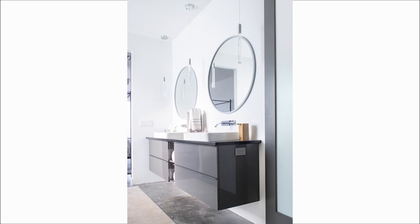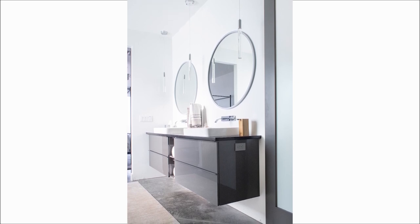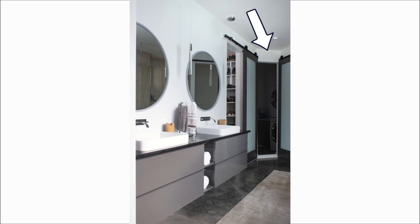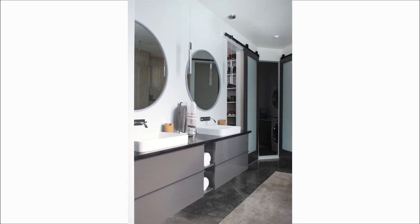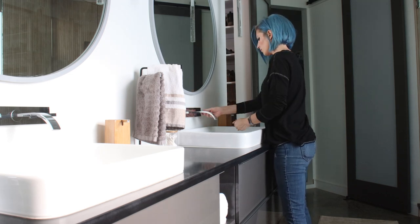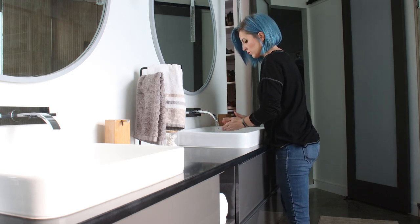I have some cool DIY handles that I've made for the barn doors as well. And in the future, that gaping hole will be filled with a hidden secret door that leads into the laundry room. And now for the heart of the home and my personally favorite room, the kitchen.